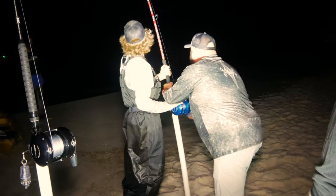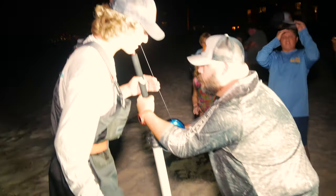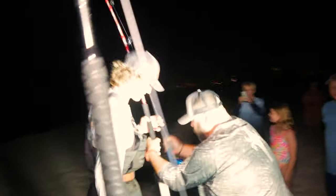Oh, yeah, there he is. How quick can Blaine be? Let's see it. Half the pants on. Oh, boom. How clean is that? Oh, there it is. Check out the new rod. Oh, yeah. I don't know, man. That's a good flex in that rod.